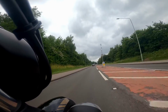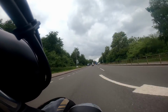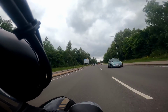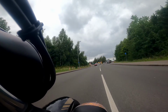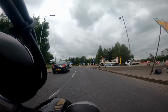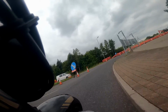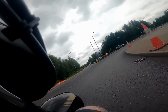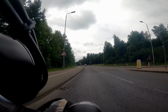I think a combination of not having ridden for 10 years, never having ridden this bike before this journey, and never having ridden foot forward is making for quite a nervous ride. I need to go all the way around this roundabout and back down the road we've just ridden up. And if I wasn't nervous enough, there's roadworks. So we have cones, gravel, sand, nerves. Yay, didn't fall off. Always a bonus.